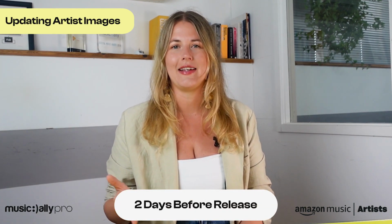The same goes for the background image, which sets the tone for their profile. Timing is critical. Update the profile and background images at least 2 days before your release's street date. This gives Amazon Music time to process the changes so that your artist's new look is front and center when listeners come searching for your new release. When selecting images for your artist's profile, they need to meet specific criteria. We have linked to Amazon Music's guidelines below this video.